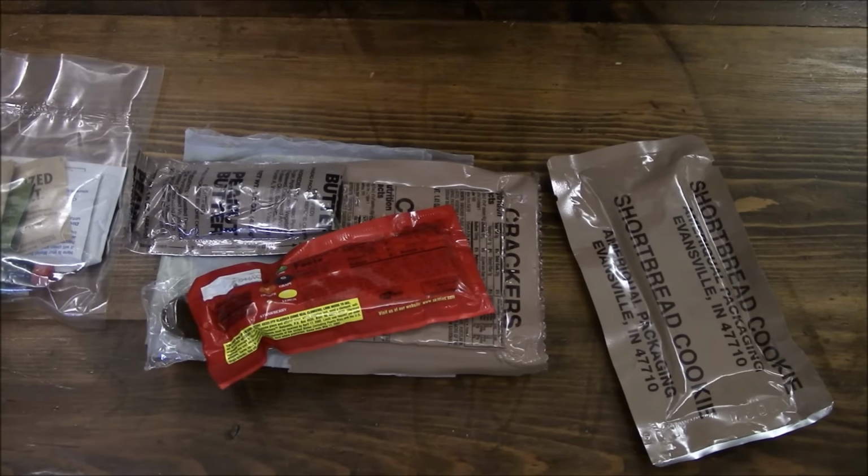Skittles. Some crackers. The standard MRE spoon. Super old school heater. You can see it's all stuck together. It's not going to be a good sign. The box has a little bit of discoloration too, but here we've got chicken breast strips with chunky salsa. There's all the ingredients and the nutrition facts. And this is made by Ameriqual Foods.